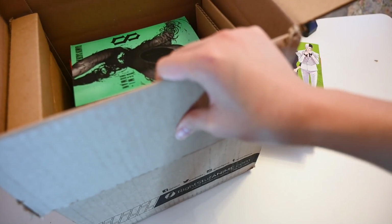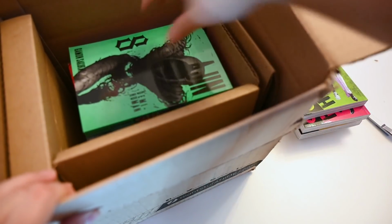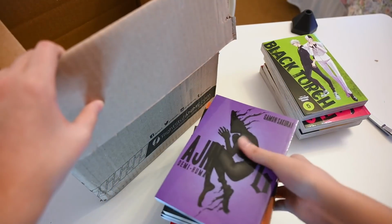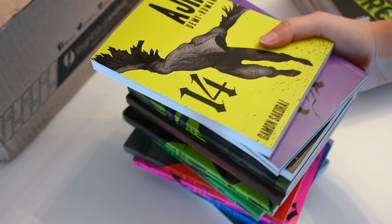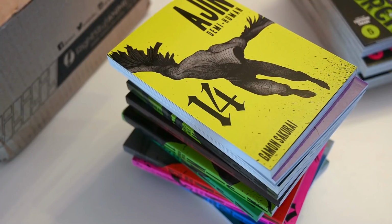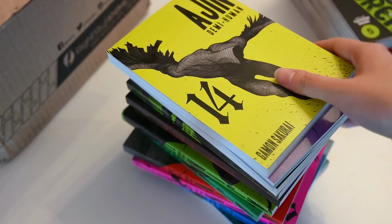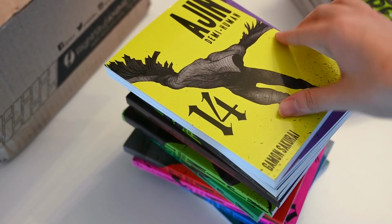All right, and now let's move on to the big boy of this box, which is Ajin. So again, I'm just gonna take all of these out. All right, so here is a fat pile of Ajin that I'm so excited for. I think I've been most looking forward to this package coming in just so I can continue reading Ajin, and I don't have many days before I'm leaving my house for a while, so I better start reading this quick. So everything is kind of out of order, so we'll just go out of order, I guess.